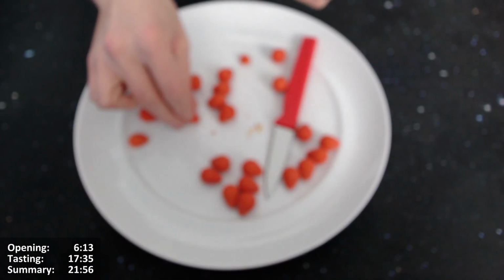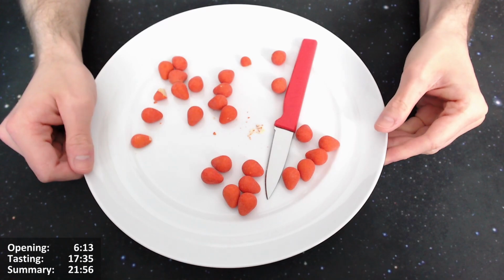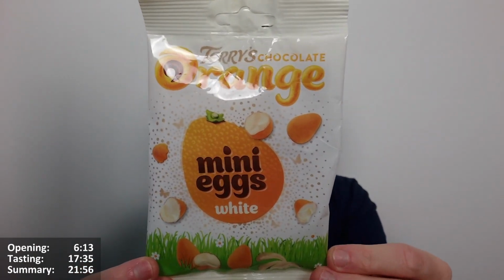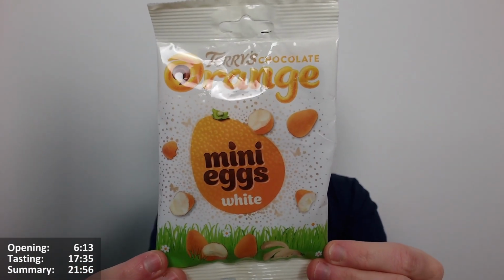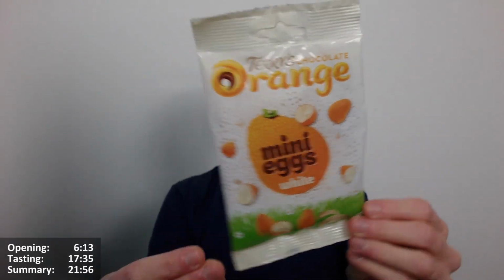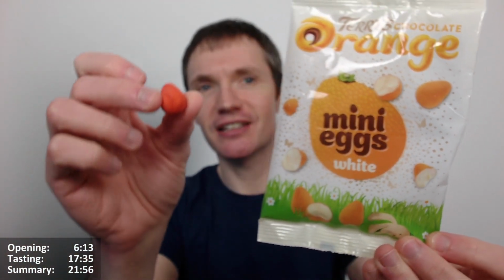All right, well, I think we should give them a taste. Let's do it. Hopefully the camera will focus in at some point. Okay, well, yes, I'm going to give these Terry's Chocolate Orange mini eggs white, or white mini eggs, however you want to say it. I'm not sure which order you'd say that in, but probably white mini eggs, I guess. Going to give those a taste. So look on the packet there, I think that's the orange you'd expect them to be, but in hand, look at that, they're very, very dark orange there. And does it say there's no artificial colours?